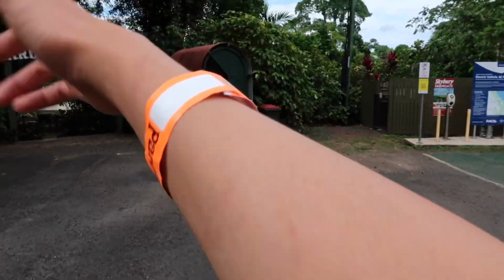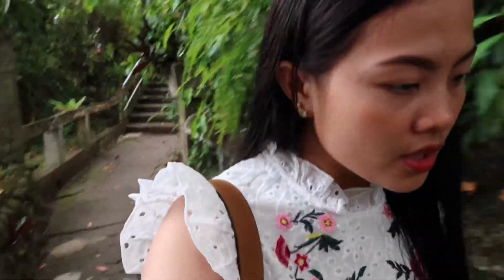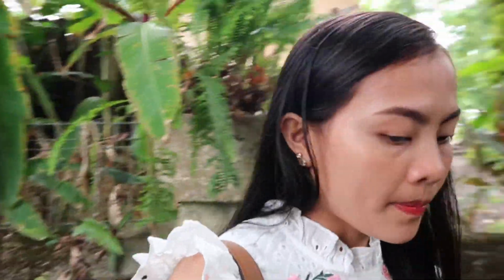This one, guys. Oh. Ayan. This is valid for 2 years. So now we're gonna walk here sa bridge and take some pictures. 9:15 na already. So, ayan, guys.